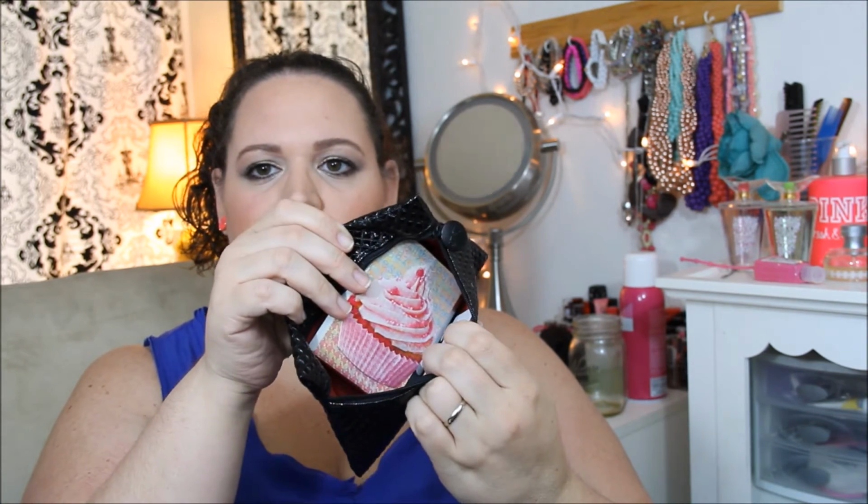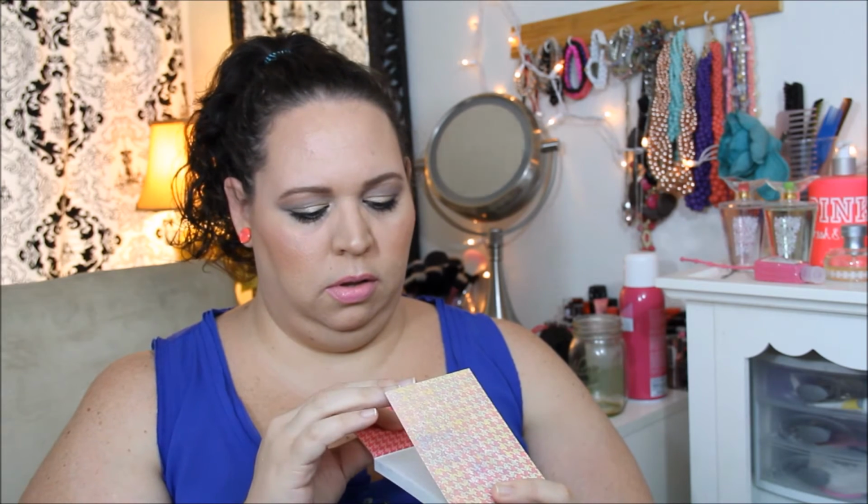The next little bag, this was my very first ever Ipsy bag when I started getting Ipsy like a year and a half ago or 2 years ago or whenever it was. And in this bag, I just have a pen and a little cupcake notebook thing. So cute. You never know when you're gonna need to take notes, apparently.